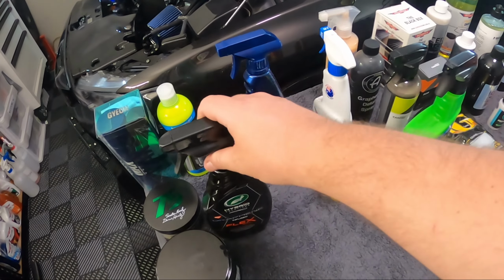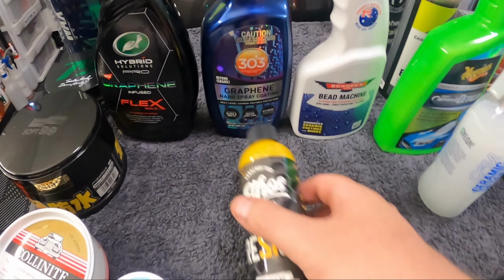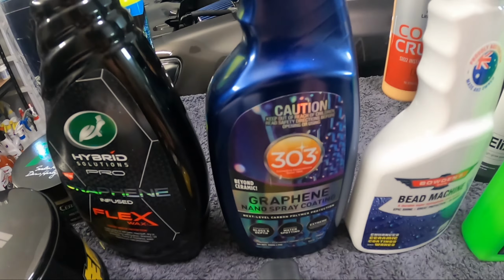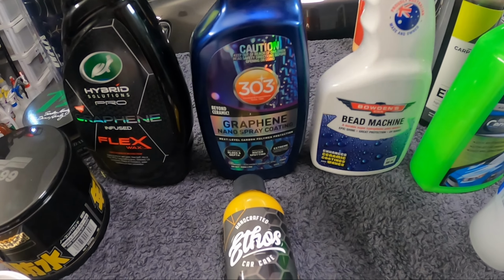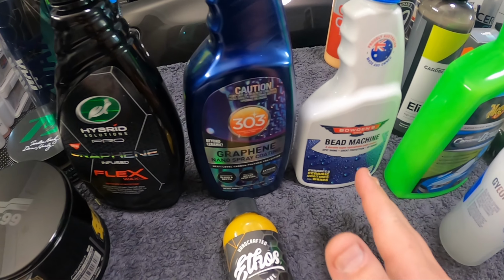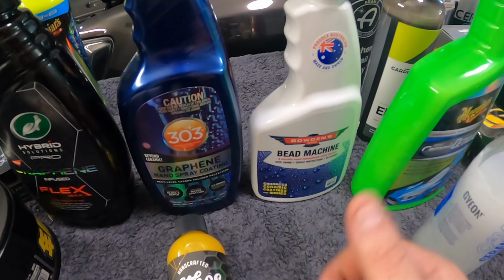So now our next test, which is actually coming pretty soon, as soon as the current test with the sealants on the bonnet that we have going ends, we're going to have this graphene. So it'll be Ethos Resist graphene hybrid coating, Turtle Wax Hybrid Solutions Pro Graphene Infused Flex Wax, 303 graphene nano spray coating. So we're going to see basically the point of the videos is polymer sealant has beaten all of the SiO2 sealants that I put it against so far. So let's see if the new buzzword, which is graphene, is better than polymer, because if not, we'll know that polymer is also better than SiO2 based sealants or ceramic based sealants, as I want to call them, and graphene. This particular product anyway, not all polymer sealants, but this one.